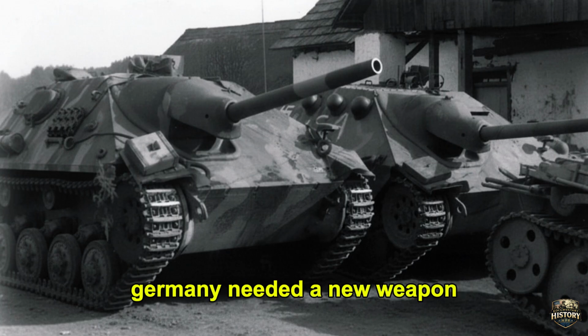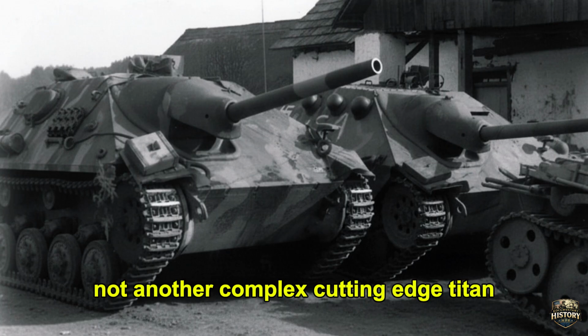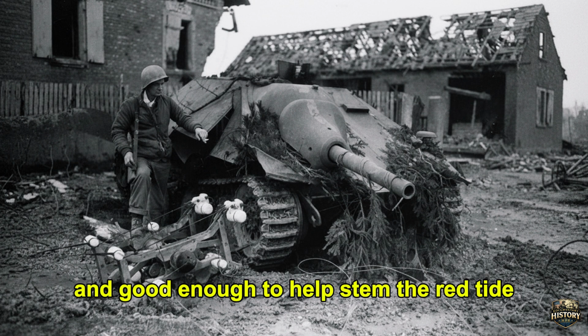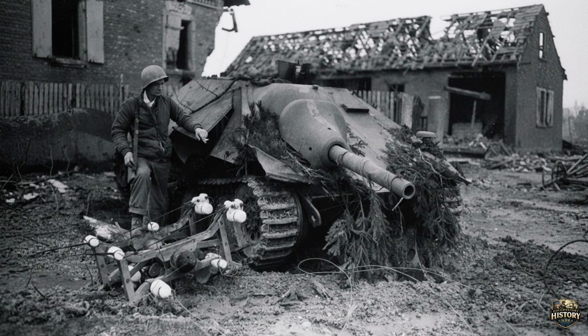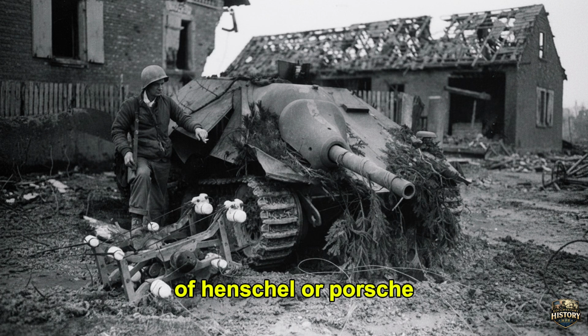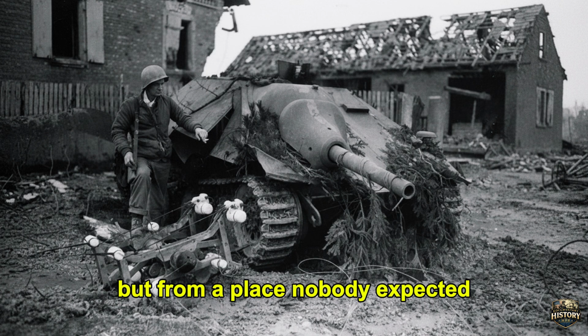Germany needed a new weapon, not another complex, cutting-edge Titan, but something cheap, easy to mass produce, and good enough to help stem the red tide. The answer wouldn't come from the famous design bureaus of Henschel or Porsche, but from a place nobody expected.